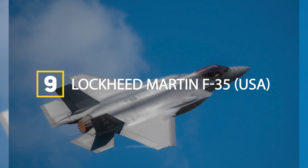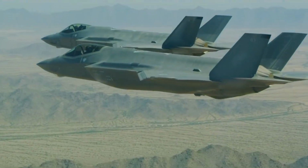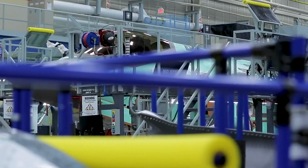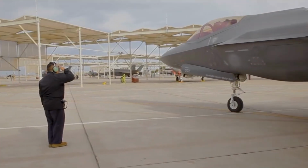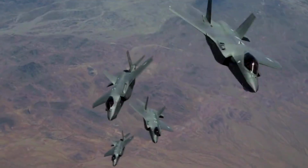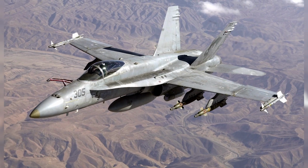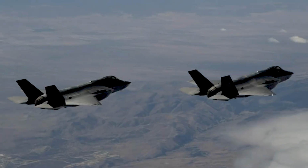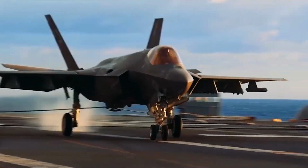Number 9. Lockheed Martin F-35, USA. This cool fighter was part of a plan called the Joint Strike Fighter program, basically aiming to have one superhero jet to replace a bunch of older ones. The F-35 is on a mission to take over from planes like the AV-8B, A-10, F-16, and F/A-18 that the US military has been using. And guess what? It's not staying in the US, it's going global, being sent to different countries.